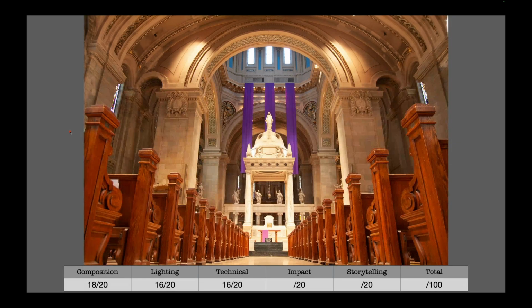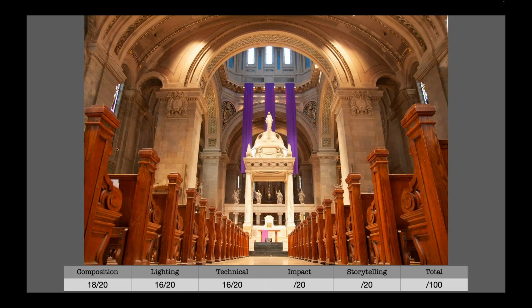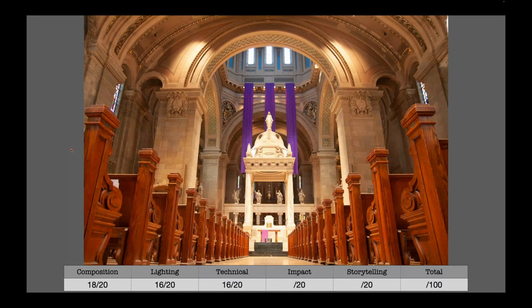Here it was as shot, so we were a little wonky with the horizon. We're slanted, so that was fixed. I did mess around with the white balance on the final image here. I also did some lens correction to straighten up the pews. That does work, but overall the work I did do was not enough. So technical, it's a 16.